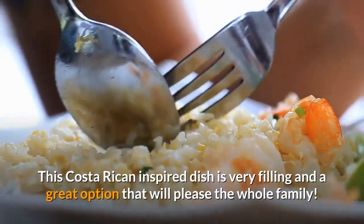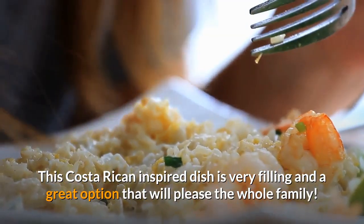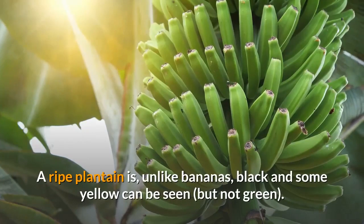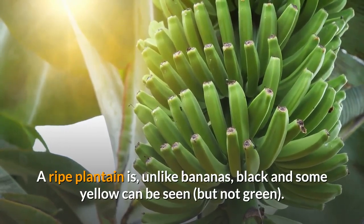Rice and beans with plantains. This Costa Rican-inspired dish is very filling and a great option that will please the whole family. If it's your first time trying plantains, make sure that the plantain is ripe. A ripe plantain is, unlike bananas, black and some yellow can be seen, but not green.